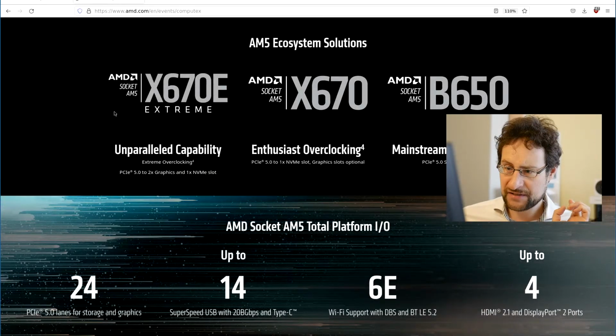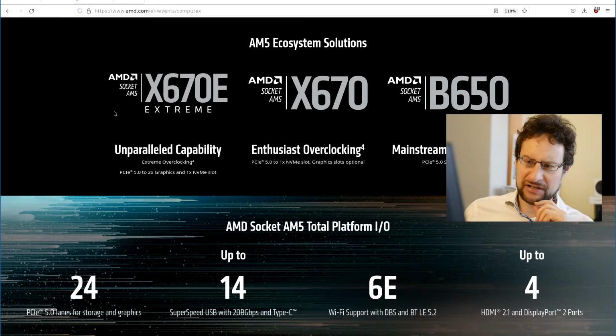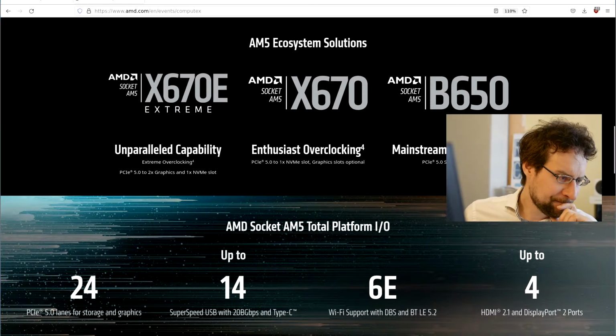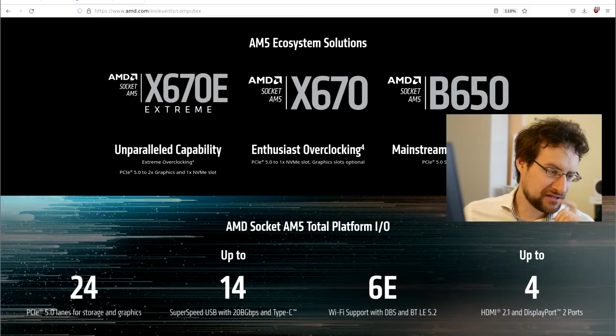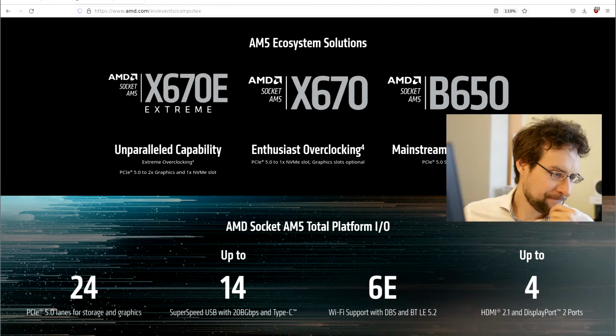Right now, 2 chipsets. My understanding is the X670E Extreme thing there is mostly the same, more like an advertising label for the amount of PCIe lanes and stuff. Otherwise, for the entry level B650, the new I/O die and AM5 Zen 4 CPUs currently have 24 PCIe lanes, 14 USB, 20 gigabytes per second, and somehow Wi-Fi is now integrated somewhere, probably in the chipset, I would hope.